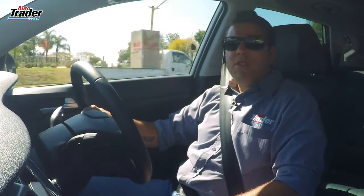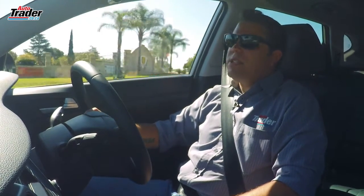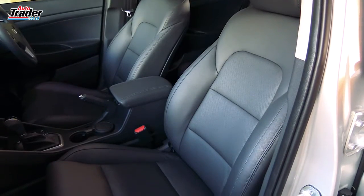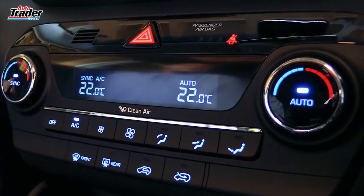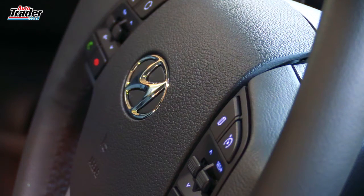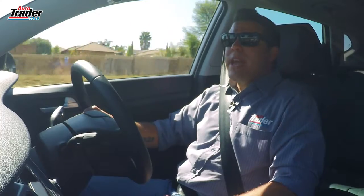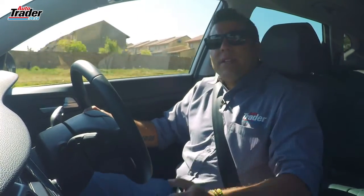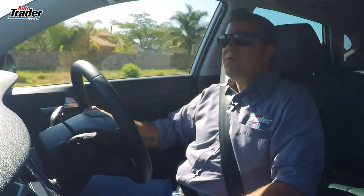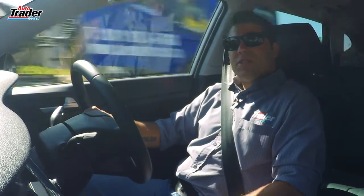Now, the model that we have here is the four-wheel drive Elite Turbo. It has all the bells and whistles you could possibly think of. Sunroof, leather seats, auto aircon, cruise control, you name it, it's in here. There's very little that you can actually spec as an extra on this model. In fact, I think the only thing that you can really get is a 15,000 Rand navigation package.